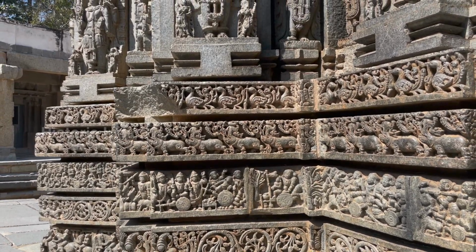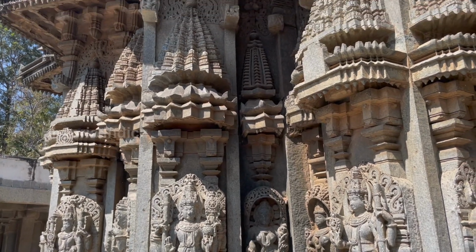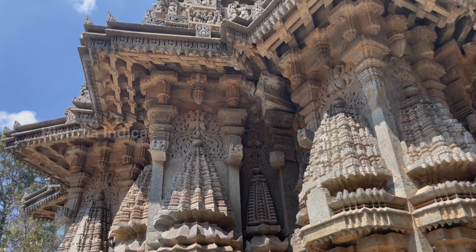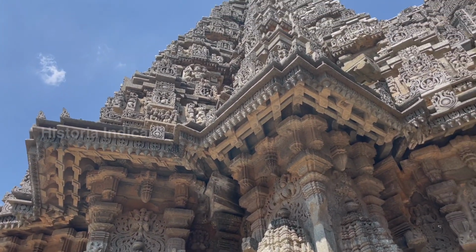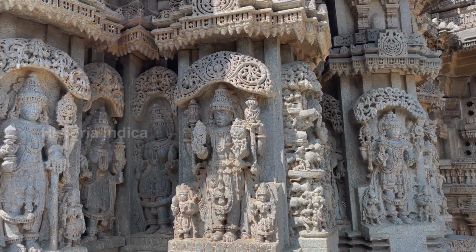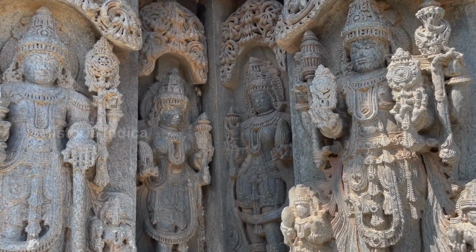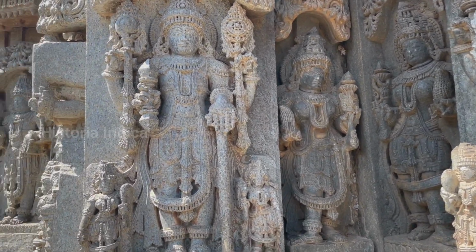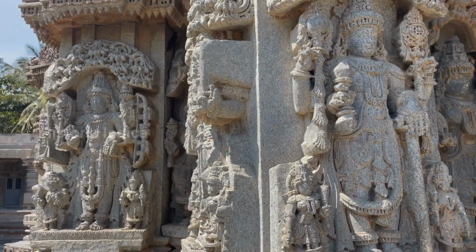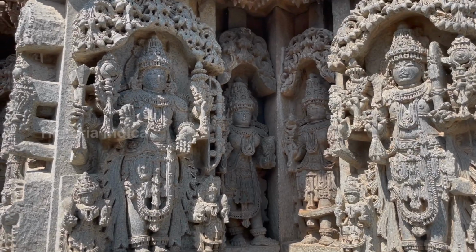Above this is a section with large sculptures. Most of these large sculptures are of Vishnu, his avatars, and his wife Lakshmi. But there are also images of Shiva, Shakti, Brahma, Saraswati, Indra, Indrani, Kama, Rati, and others.